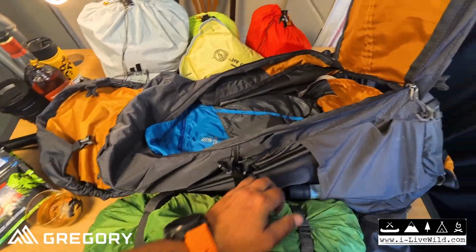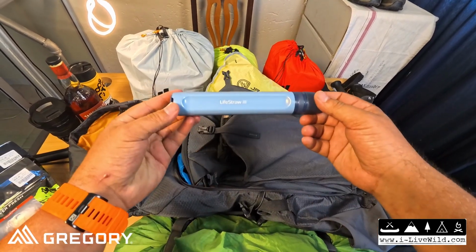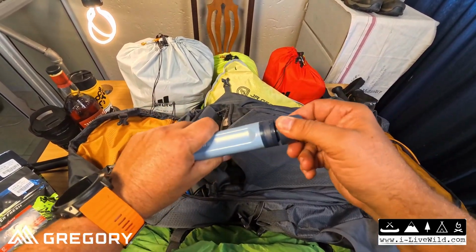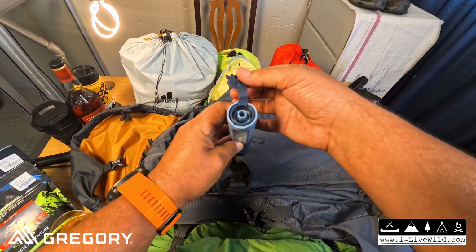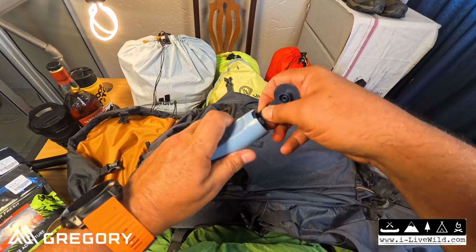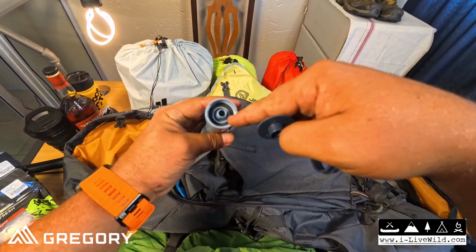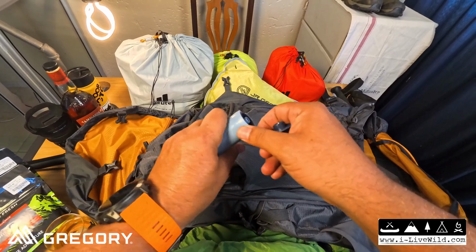Yeah, and then I've got a little Life Straw water filter. This is the Peak series, the new design. You can drink straight from a stream with this. You can connect your bladder's hose on here. You can screw out this little connection here, screw on a bottle there, and you've got a filter for water.